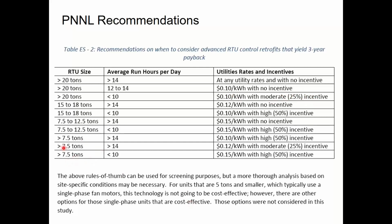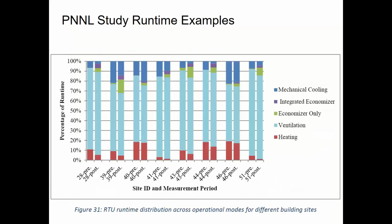And you go down to the real small units like 7.5 tons, right? With only 10 hours of runtime, you're going to need a pretty high rebate in order to make this happen, and people wanting to do it, or a high utility rate, right? One of the two or both. This slide here, this is the last thing I have on that study, and then we'll move into a little bit more of how it works.